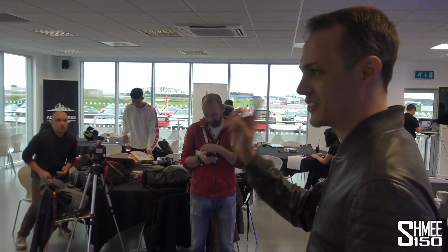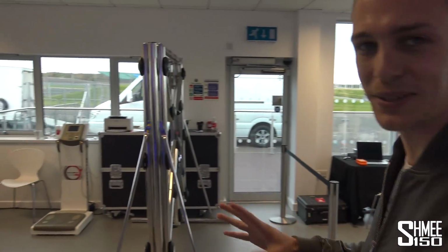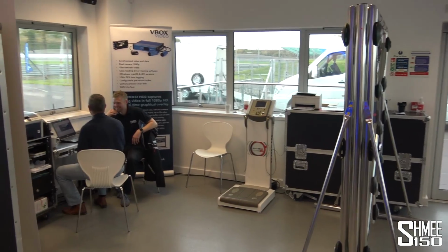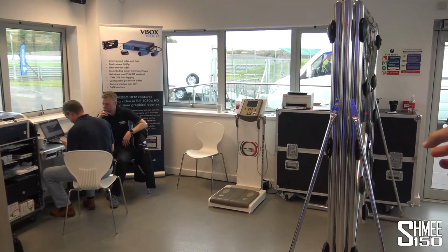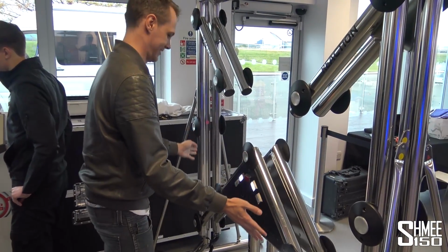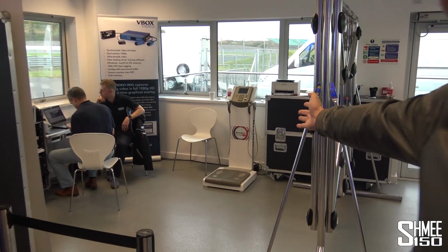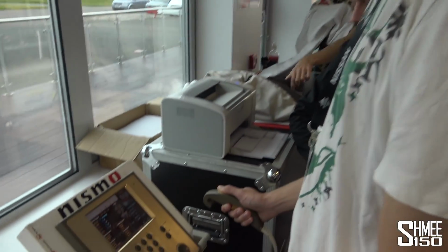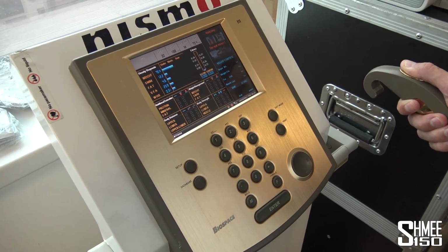Okay then. Next we are going to check out what they are calling the Nismo Lab. This is a scaled down version of a driver training setup. We have the Batak attack here, which is used for training peripheral vision, reaction times, that sort of thing. A set of very advanced scales here will measure your height, weight, skeletal mass, body fat index, balance between the different sides of your body, pretty much everything.